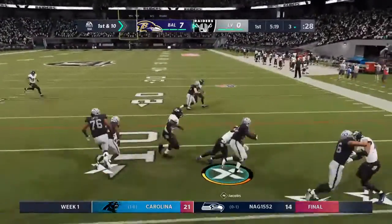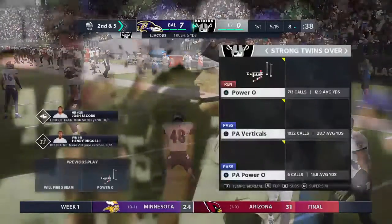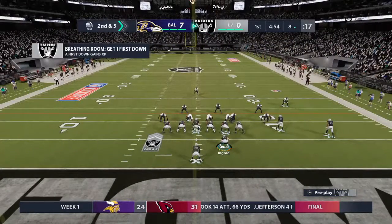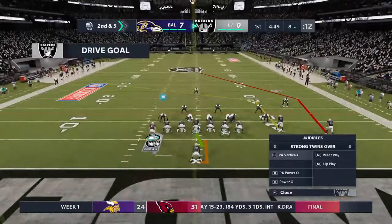First rep of the game for Josh Jacobs. And he'll take this up to about the 7- or 8-yard line. 28, Josh Jacobs, the ball carrier. 5 yards is the tally on first down. That brings up 2nd and 5. It's a gain of 5. Brings up 2nd and 5 at the 8-yard line.